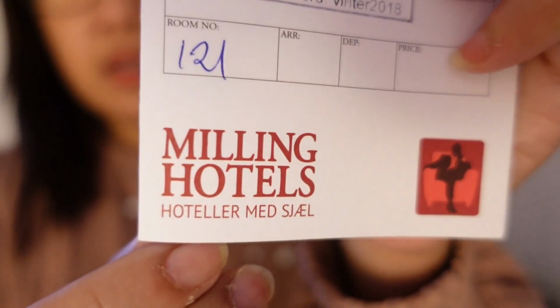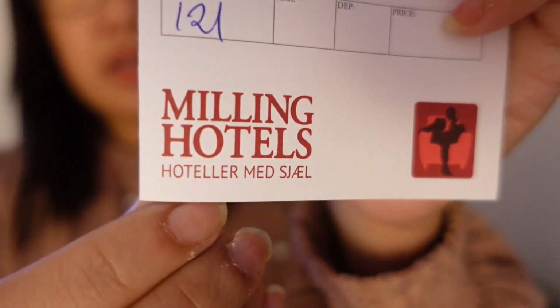Ang name ng hotel, wait lang. This one. That one, Millings Hotel. So, yun. And nasa, ano talaga siya guys, in the middle sa city. So, when you go out, it's so easy. There's so much restaurants, so much of everything. Kasi nasa center sa city lang siya. So, now mag-start na tayo ng ating tour.